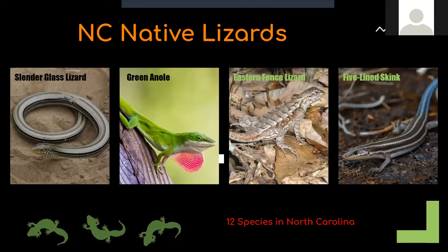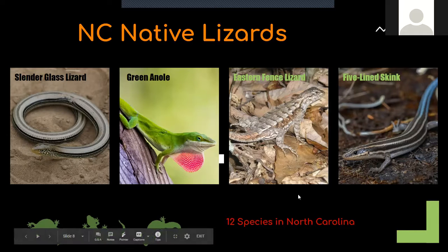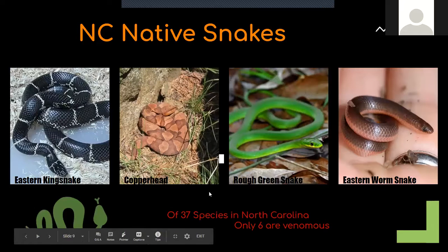The green anole there is more towards, not really up in your all's area. It's more south of Randolph and down. They're running around by the coast, but they're a pretty cool little critter. Eastern fence lizards and 5-line skinks you can find all throughout the state, but there are 12 different species throughout the state.